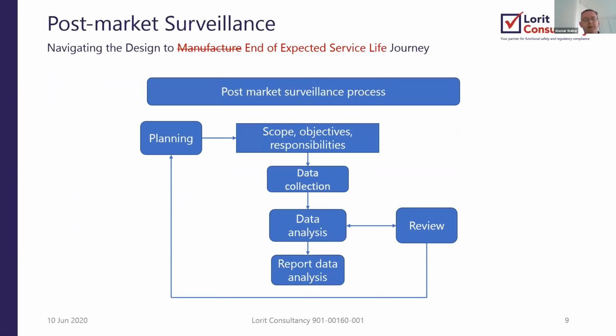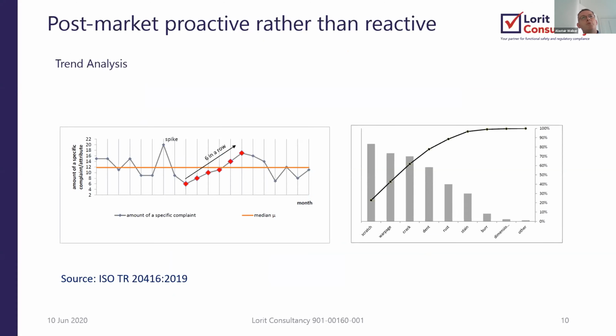And next subject, and hopefully I've not insulted our host here by retitling the webinar, but it's navigating the design to the end of expected service life journey, because the exercise doesn't stop when you release the product. Medical device sector is very good in this area. Post-market surveillance is a huge part of that industry. Gathering data, analysing data. But coming back to our proactive attitude, analysing data for trends to identify when things are going to go wrong, rather than fixing something after it has gone wrong.